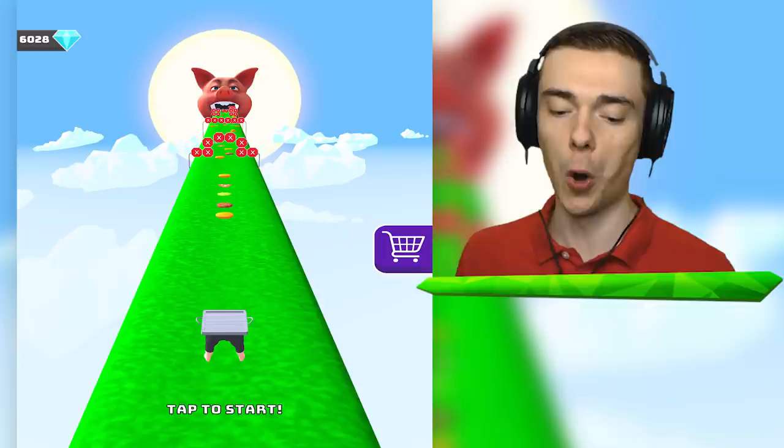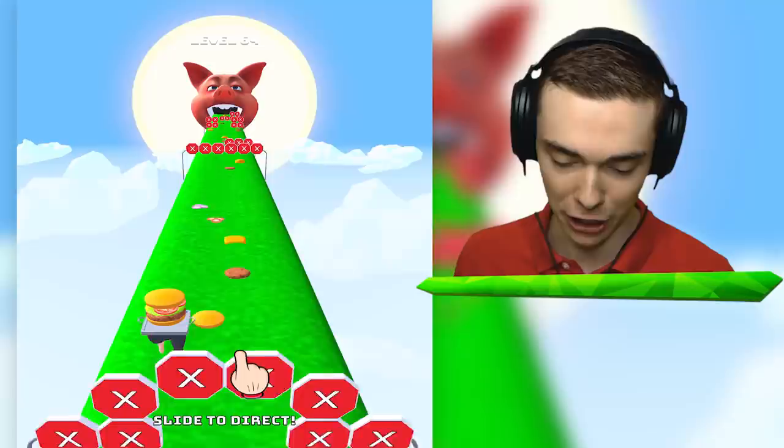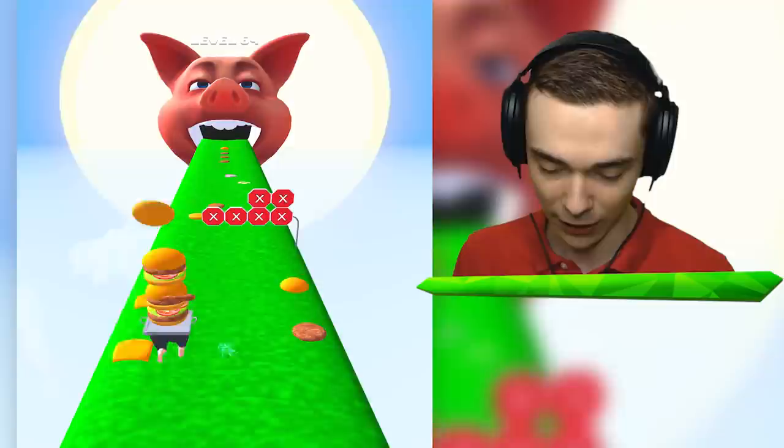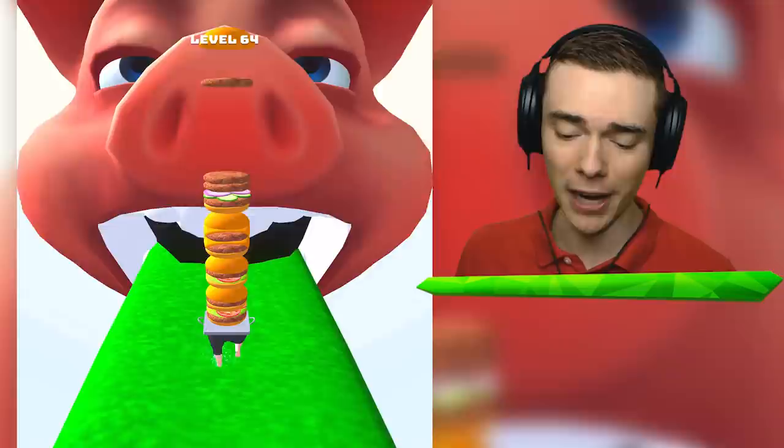Oh my goodness, is this not the most beautiful burger run like you've ever seen in your life? We're gonna go for it, people. Just gonna sneak on under here. Oh, this is so much easier now, because now I can actually see the burger pieces. That is way better. Okay, left, right, left, right, left, right, left, right. Ooh, this has got to be more than 250, right? Come on, man. I want to unlock that final secret level.